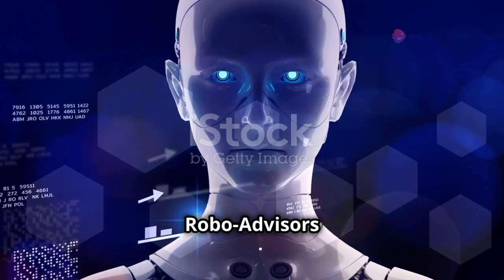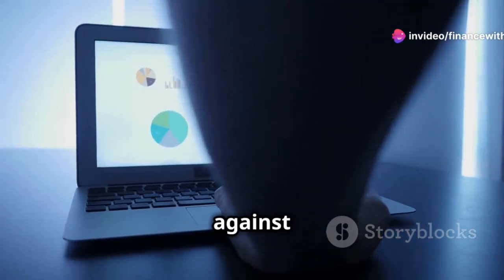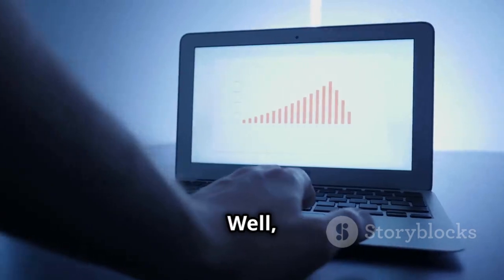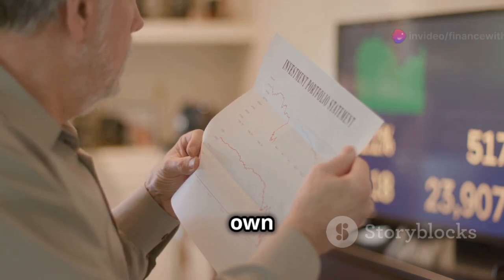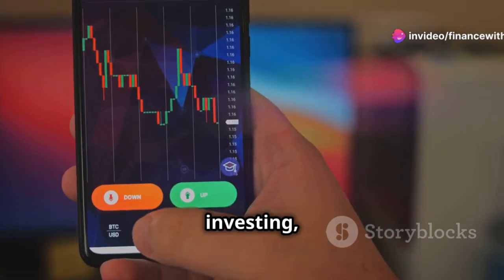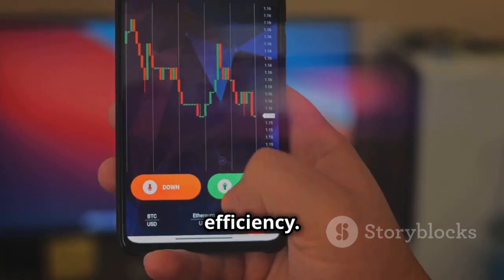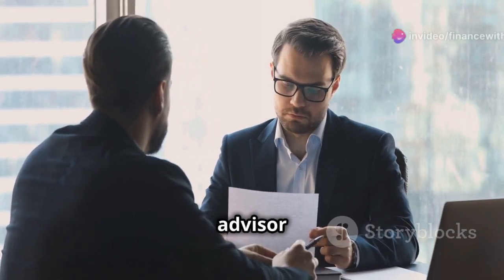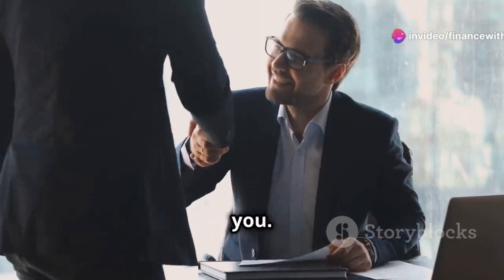Section 5. Robo-advisors versus humans, a look at the differences. So how do robo-advisors stack up against traditional human advisors? Let's dive deeper into this comparison. Well, it really depends on your individual needs and preferences. Each option has its own set of advantages and disadvantages. If you're looking for low-cost automated investing, a robo-advisor could be a great option. They offer convenience and efficiency. But if you value personalized advice and human interaction, a traditional advisor might be a better fit. They can provide tailored advice and build a relationship with you.